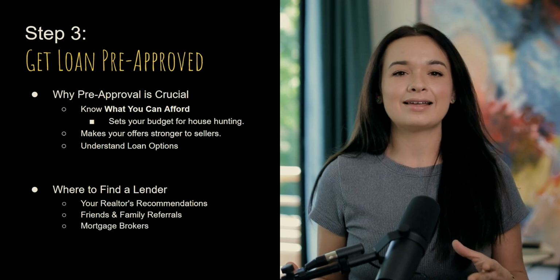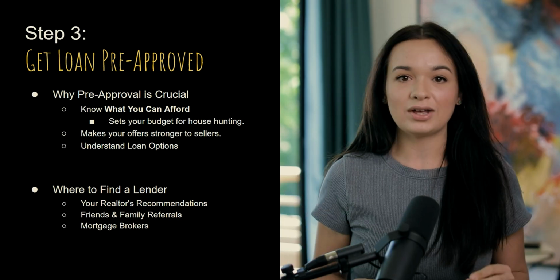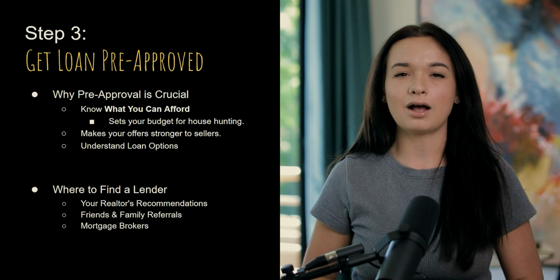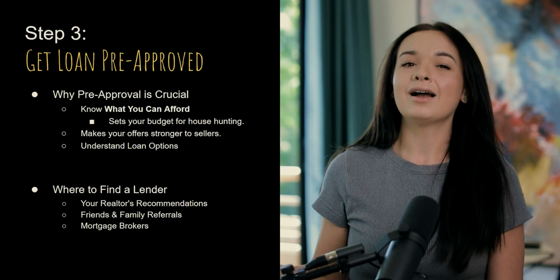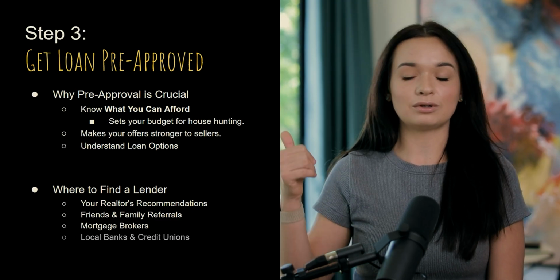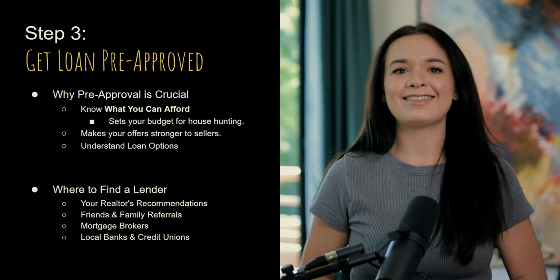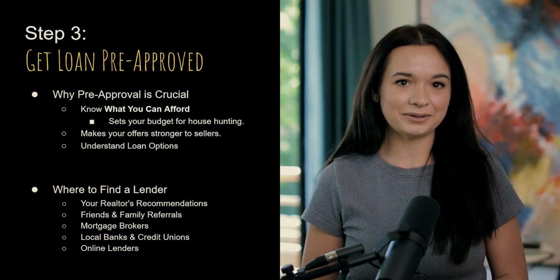Think of a mortgage broker as the go-between who works with multiple lenders. They can take your financial information with an application and shop around with various lenders to give you a clear picture of different loan options available to you based on your income and credit score. Of course, you can also reach out to your local bank or credit union, as they often have competitive loan products. Finally, there are numerous large online lenders as well, offering another avenue to explore. It's absolutely vital, though, to shop around for a loan when you're buying a house, whether you're considering a local bank or an online lender.